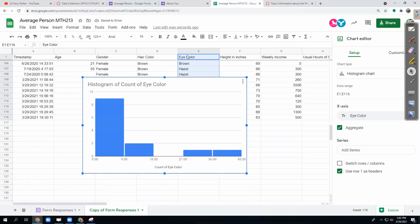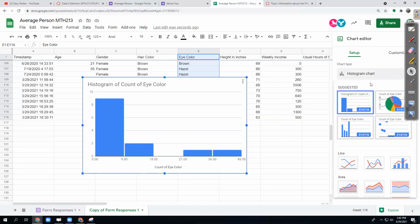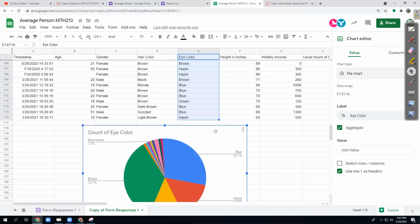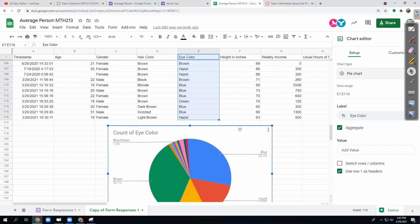Now here it's making a histogram of count of eye color. So it's basically looking at each color and counting how many there are. And I don't want a histogram, I want a pie chart. And let's see, I have blue, green, brown, blue, hazel, and green, and then a bunch of weird ones in there that are small enough it's not even going to mark at the moment, and we're just going to say that's okay. So it's relatively straightforward depending on your data.